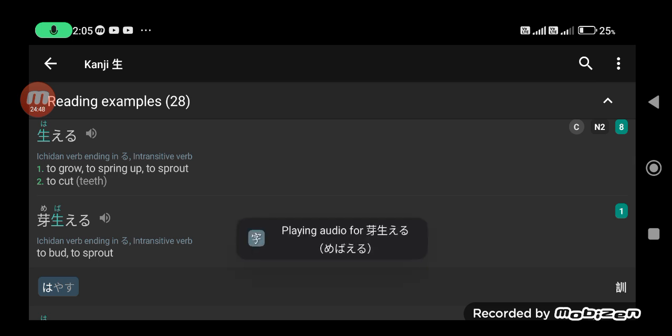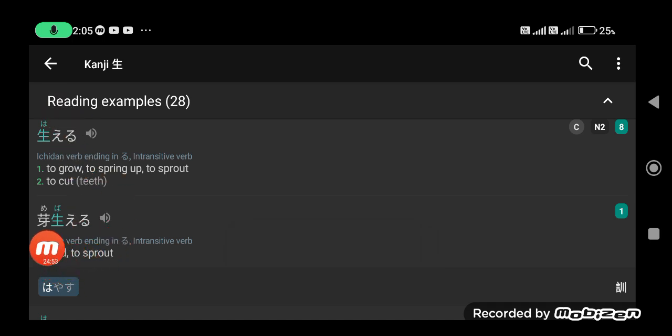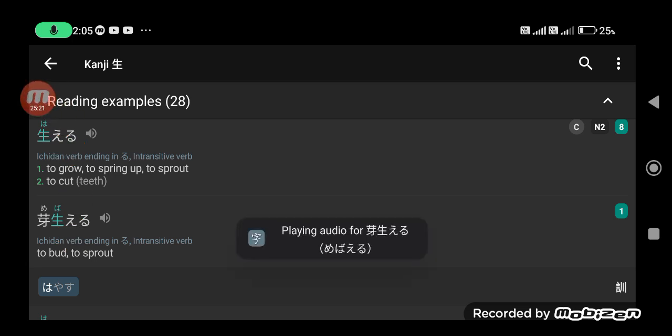How about this? 芽生える, mebaeru. As I've said, because of kanji compounding or fukugogo, for the non-first kanji, most of the time the reading will be affected. It will be transformed from its normal reading to a dakuten or handakuten form. This is haeru, but it is now used in kanji compounding. So what is the dakuten form of haeru? The sound ba, baeru. Mebaeru, meaning to bud or to sprout.